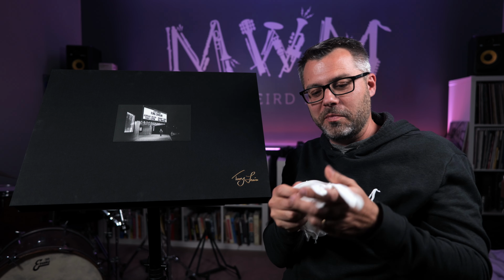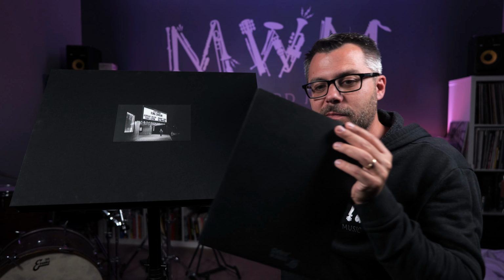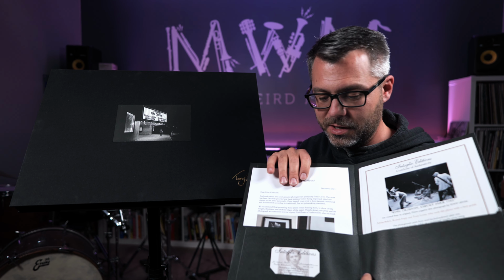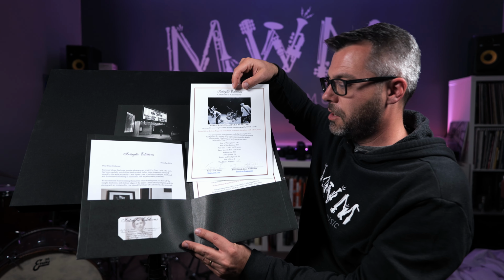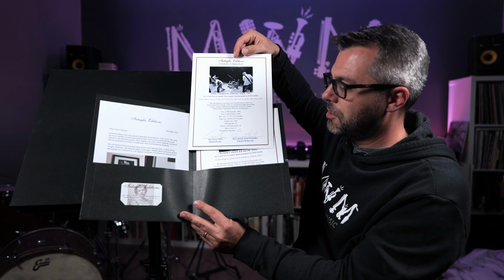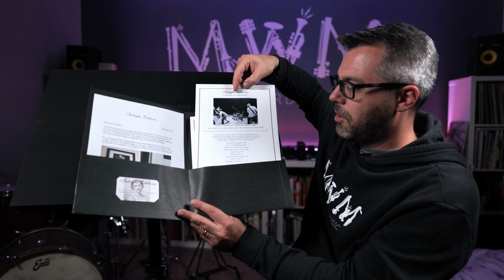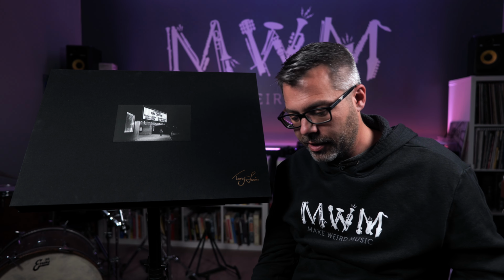So the gloves are these nice fabric gloves. And then inside this folder here is a letter from John about the prints and the collection. And then here are the certificates of authenticity. This is the certificate. On the lower left is a signature from Tony. On the lower right is John's signature with a stamp. It's like an embossed stamp. I'm not going to take all 8 out. They're pretty heavy stock paper, pretty thick, which is great.